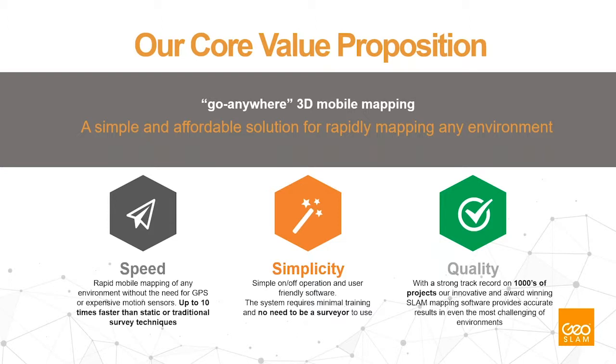So I touched on it a little bit earlier, the fact that our software is very, very simple to use and is very, very accessible, and there's no need to be a surveyor. And that is true of a lot of our customers. They range from archaeologists to construction site workers to miners in underground caves. So you definitely do not need to be a surveyor to collect good data.